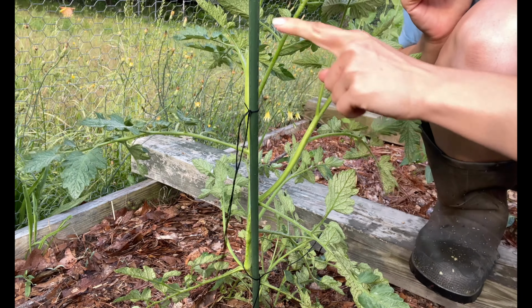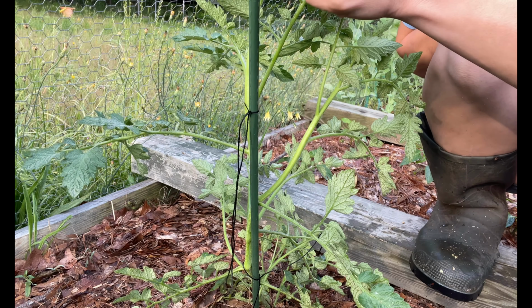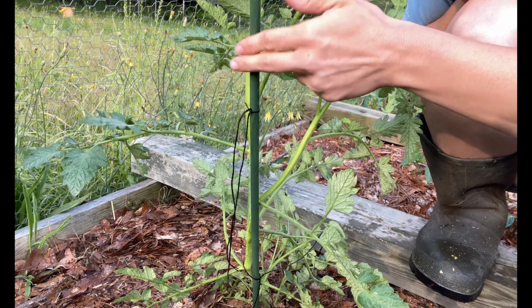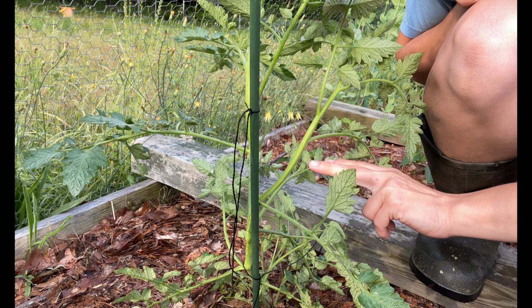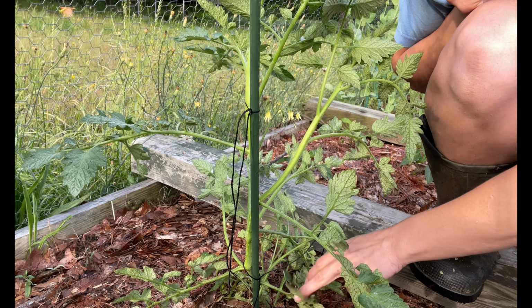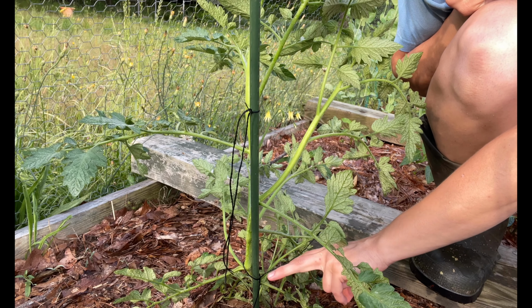Alright, so now that I have it tied up here, as it keeps growing, I'll put more ties up along the pole as it needs more support. Now the next thing I want to do is prune any leaves that are touching the ground, because leaves touching the ground is a recipe for disease.